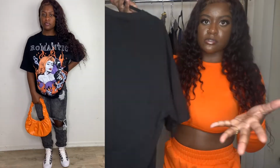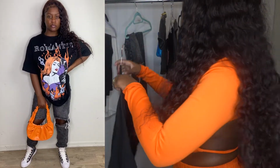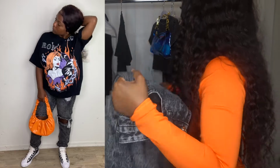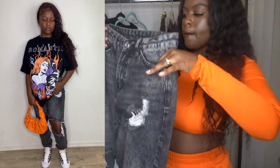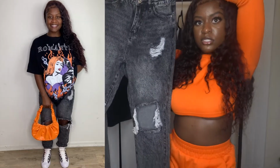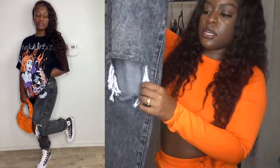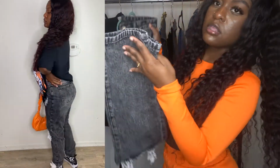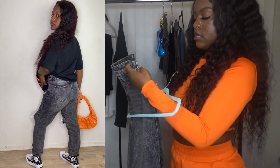Simple, oversized graphic tee. So yeah, we got this, and then for the bottoms, we're gonna be pairing them with these black acid wash mom jeans. They just look like this. They have knee cutouts and then a little bit of distressing up here. The bottom is regular. So yeah, that's the bottoms for this fit.